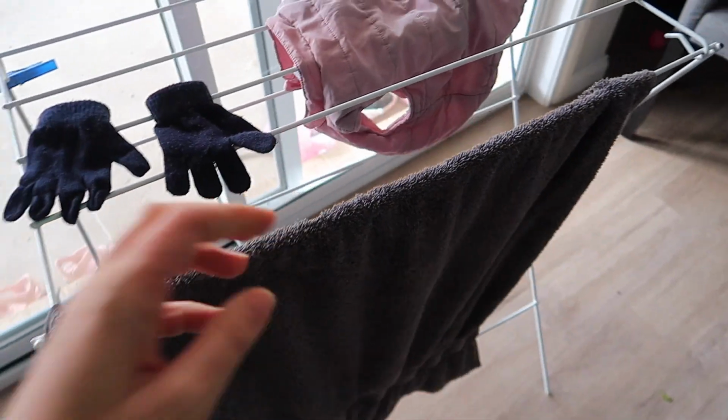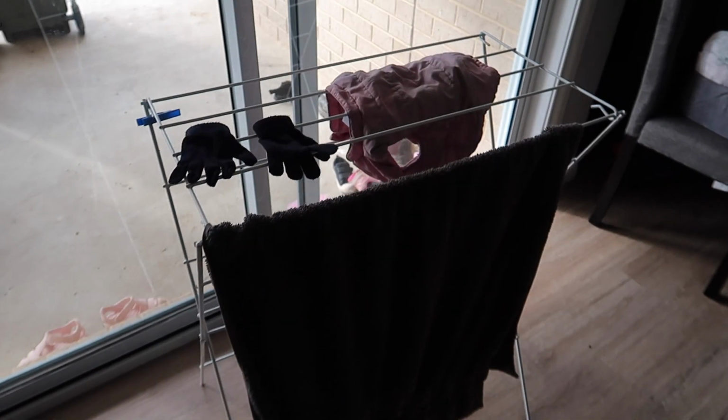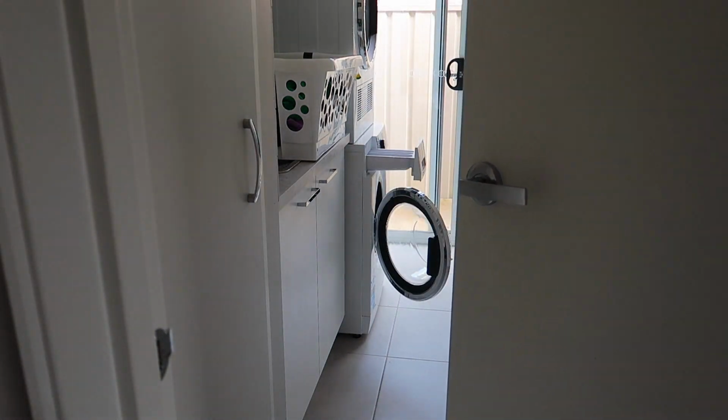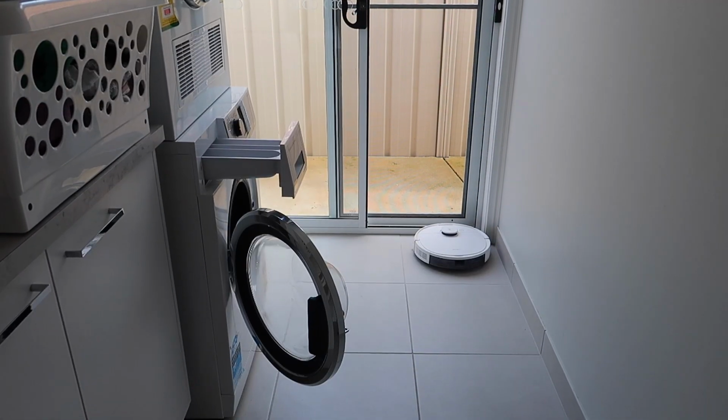So I'm just putting it on the clothes horse here and then putting it under a heat vent. So when that is going later, they will dry. The thing about having our dryer in here is it isn't vented, so a lot of the dust and fluff does go on the ground, so that's where it's great. I just get Danny to do it.